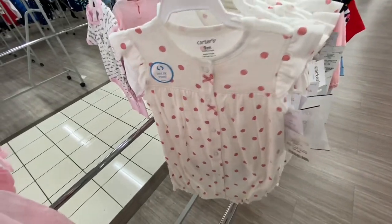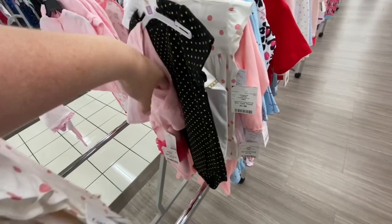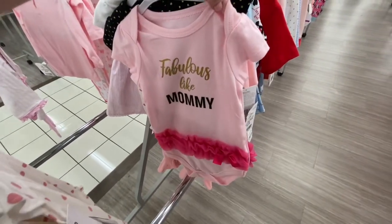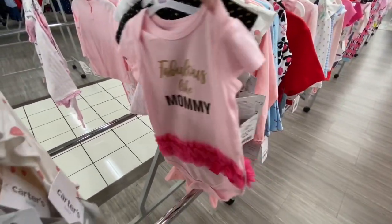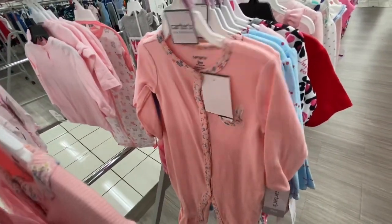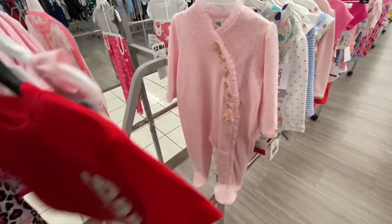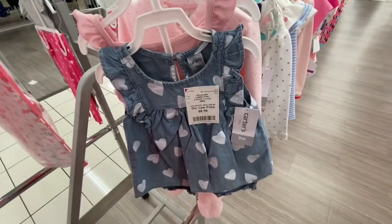They have a lot of this one, little pink polka dots. And this one says fabulous, like mommy, and it has a little tutu. It's so cute. And all the clothes right now are 50% off the ticket price.